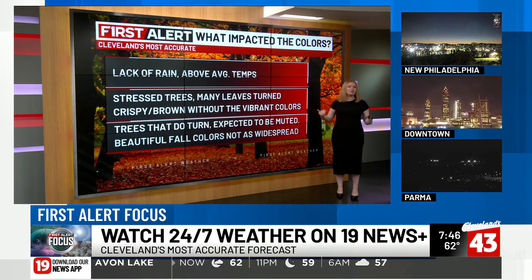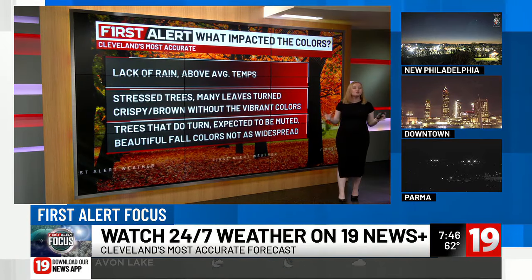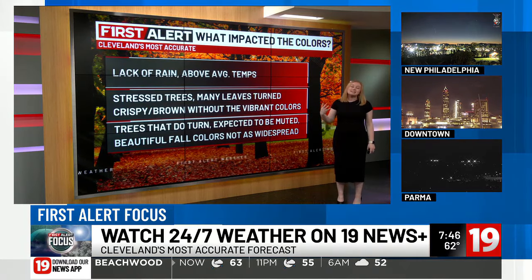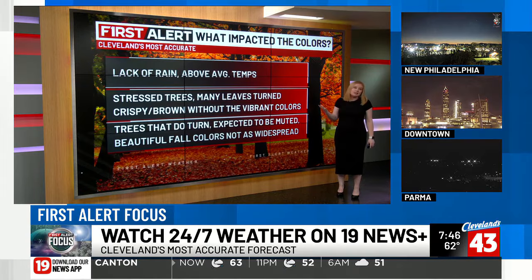And combine that with above average temperatures, it's why a lot of these leaves haven't changed a ton, at least in terms of the more beautiful colors that we would be looking for this time of the year. Instead, our trees are a little stressed out because of all the drought conditions that we've been monitoring over the last several weeks and the drought that we've seen really worsen.